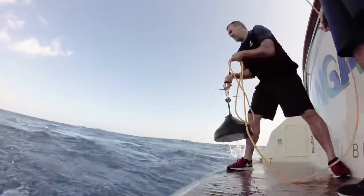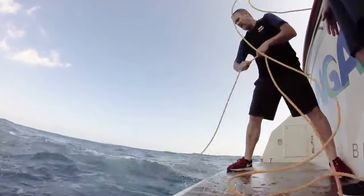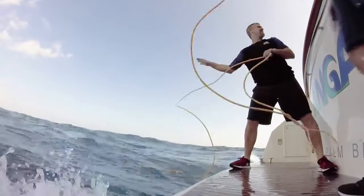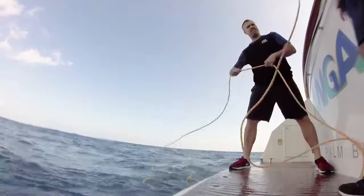So we combine those sensors with the traditional tracking that Steve was talking about. So we can say where they're going, what habitats they're using, but also why they're doing it.